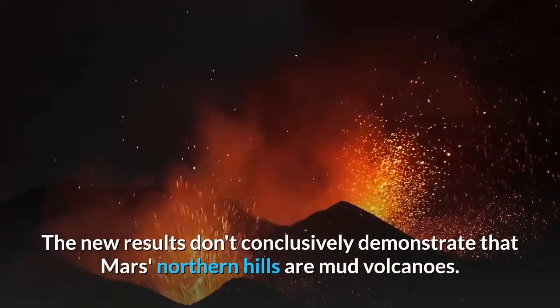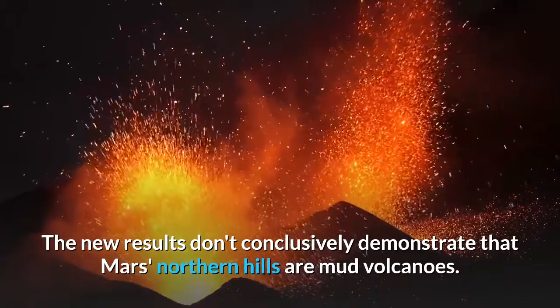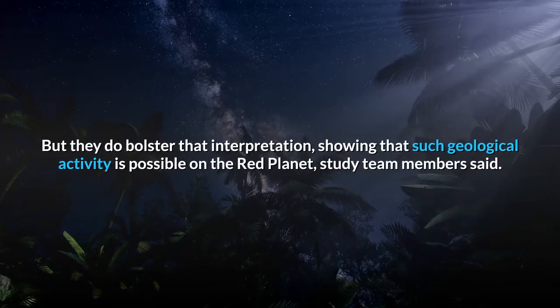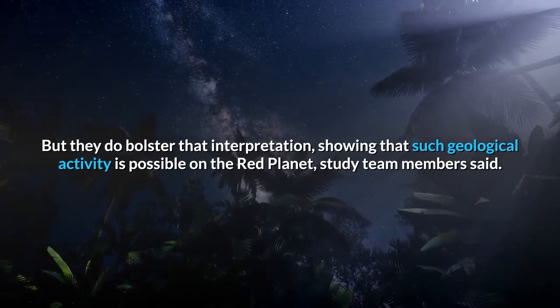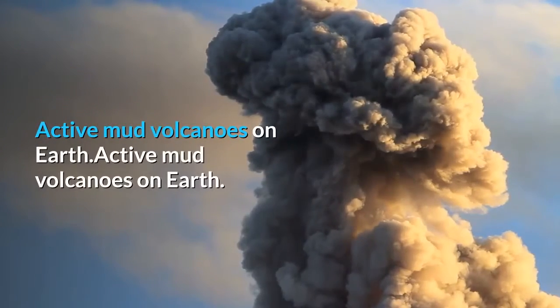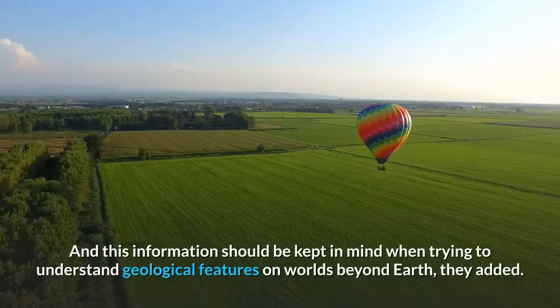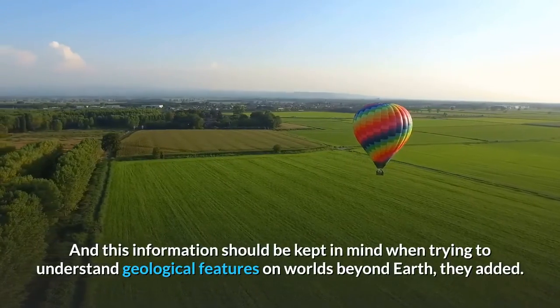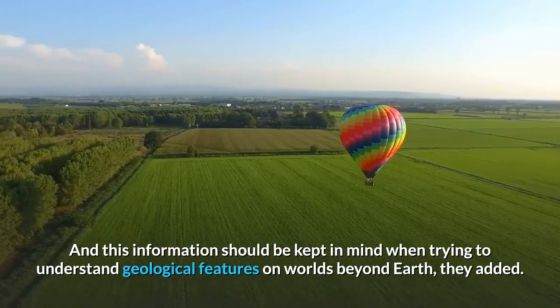The new results don't conclusively demonstrate that Mars' northern hills are mud volcanoes. But they do bolster that interpretation, showing that such geological activity is possible on the red planet, study team members said. Active mud volcanoes exist on Earth. And this information should be kept in mind when trying to understand geological features on worlds beyond Earth, they added.